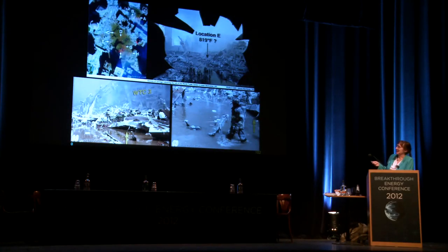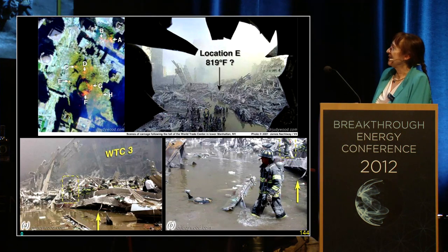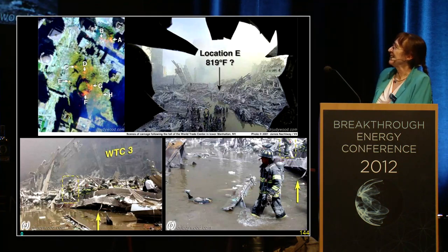Here on this thermal map that is so often quoted, point E is right next to where building 3 had been. Here's point E. According to the measurement there, it's supposed to be 819 Fahrenheit. That's above 212, where water boils. This guy doesn't look like a boiled chicken. Yeah, how hot can that be? So the color in that map meant something else.